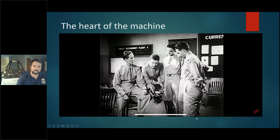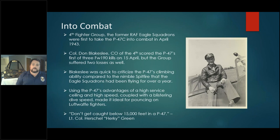All right, so the turbo really, obviously, is the heart and soul of the machine, and it's the reason why the fuselage is so large. Basically, you've got all that duct work crammed into this fuselage. Kind of makes it look a little bit like a milk bottle of the day, and so that is one of the fabled origins of the Thunderbolt's other nickname, the Jug, because it looked like a milk jug.